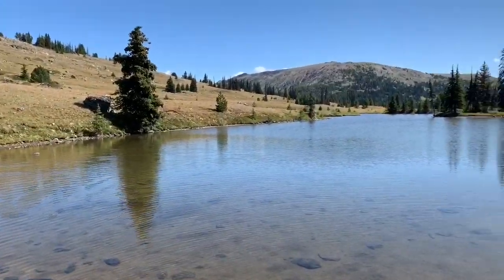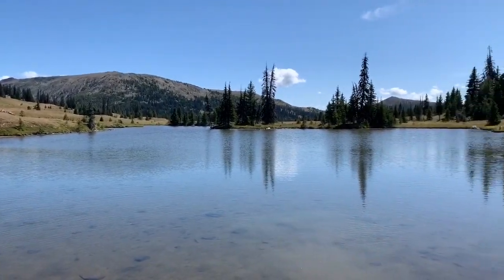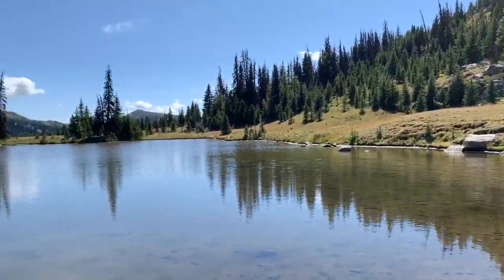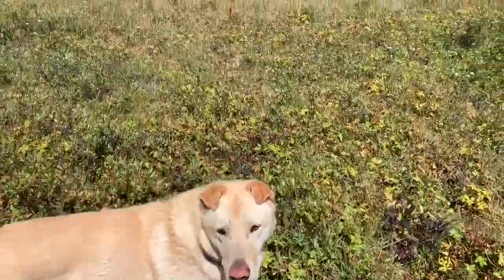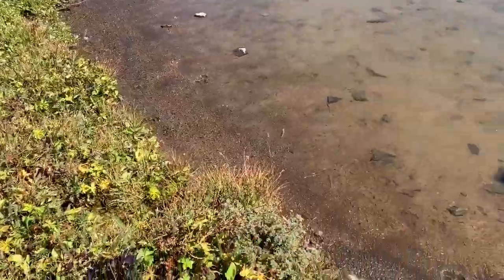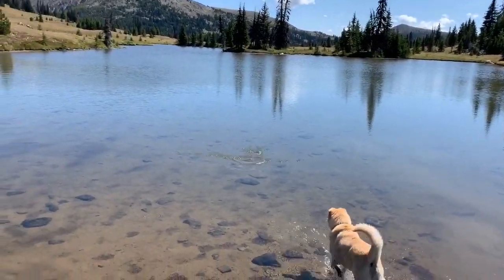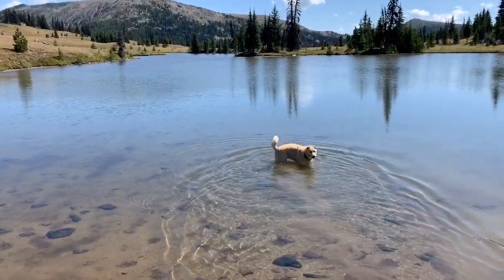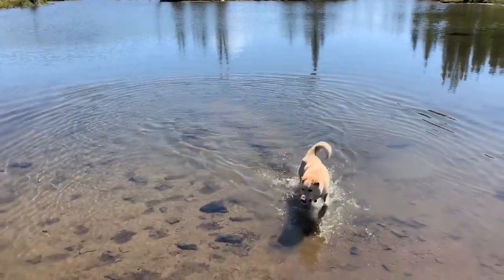Siesta. Okay, we're up in the Horseshoe Basin. I believe this is Lawton Lake. Beautiful day, kind of hot. So I was trying to get Kayla into the lake with the stick. Let's see if it works again. There we go. Good girl. Better cool down.